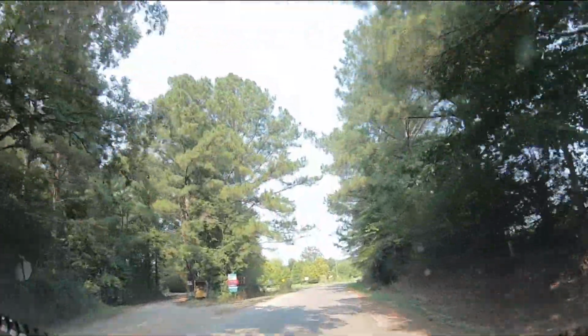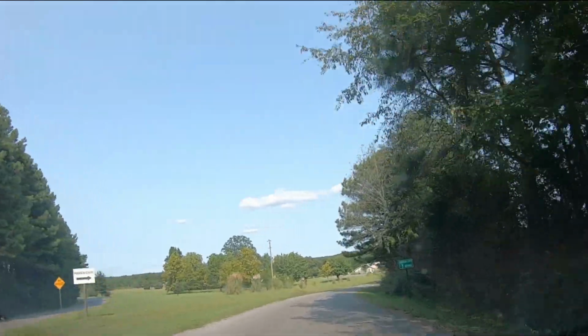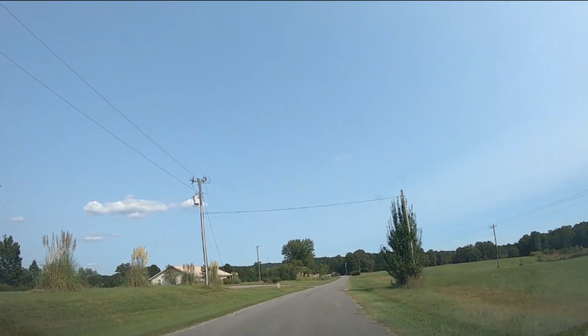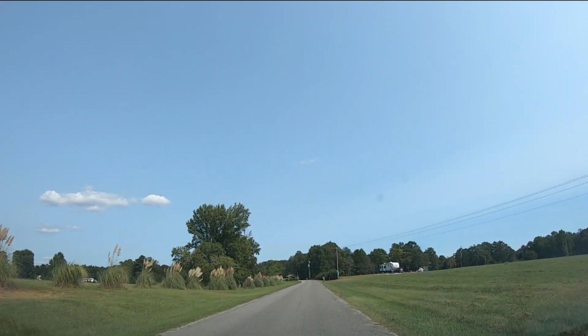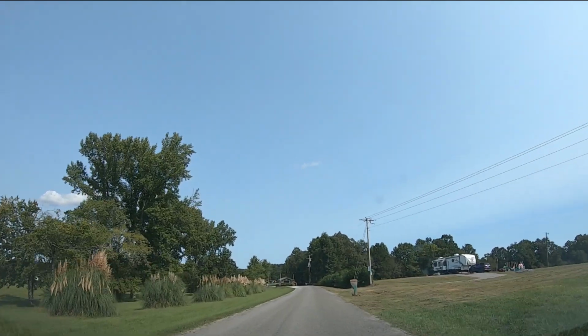Go about 2 blocks further up 41 in Arley until you come to Helicon Road. And Helicon Road takes you straight out to the park, and it's a good road. We were lucky. We did go Nathan Loop, but we were very lucky. We took it nice and slow. Yes.